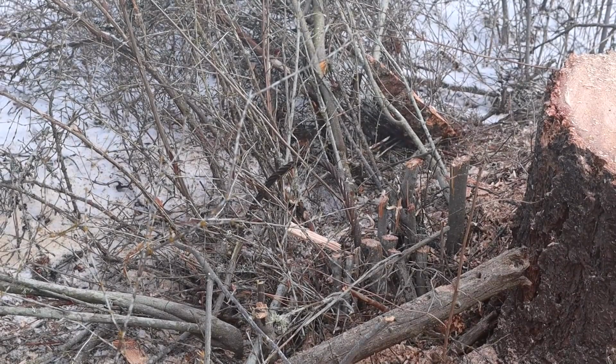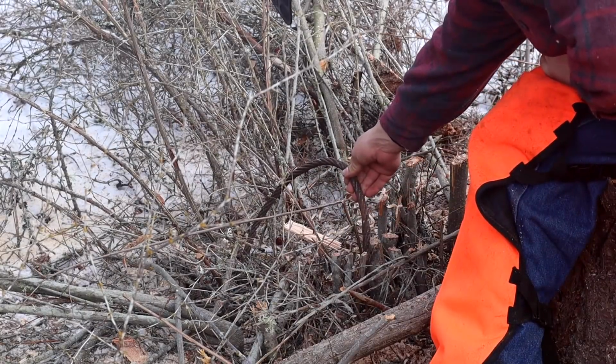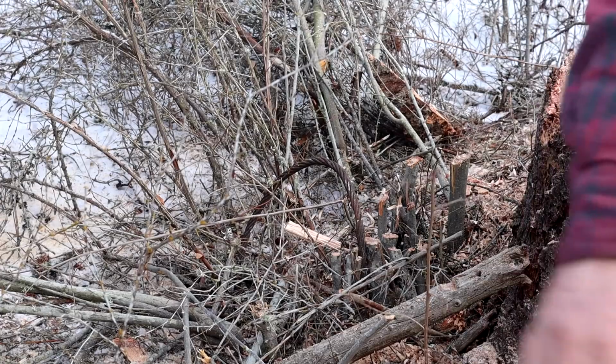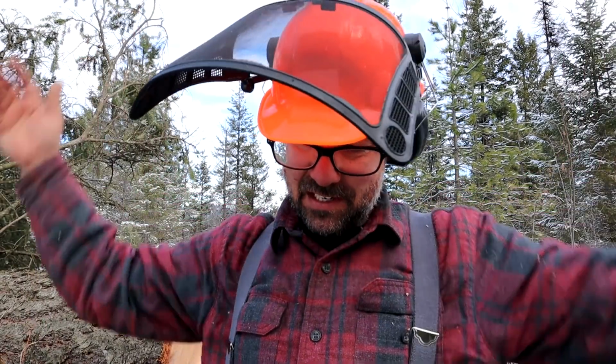The sad thing, other than taking this thing down, when I was clearing the brush around this tree, there's an old logging cable buried in the brush. So I hit it with the chain. The chain is pretty dull now. Just nicked it, but that was enough to really, well, do some damage. So gonna need to sharpen that thing, even though it's brand new.